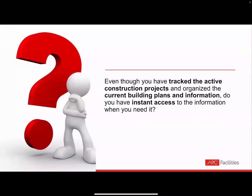So let's dive in a little bit deeper here. Even though you have tracked the active construction projects and organized the current building plans and information, do you have instant access to it when you need it? Ask yourself that. Can your entire team access that information, whether it's an active construction project or all your legacy information? Can they access it today wherever they are?